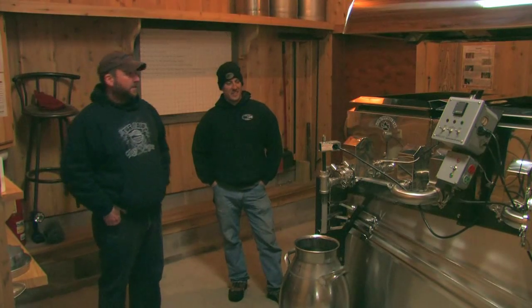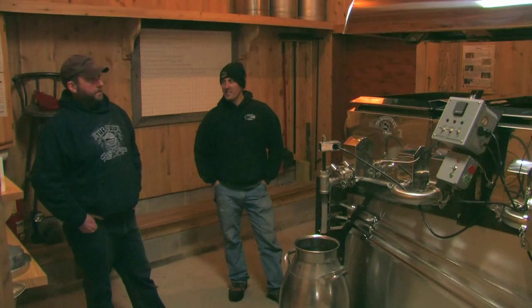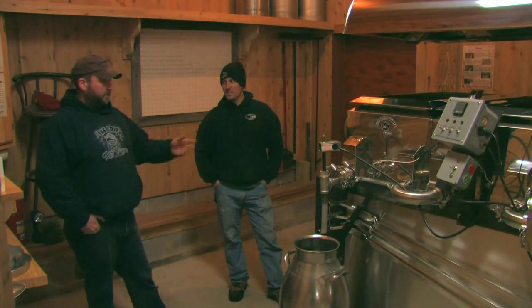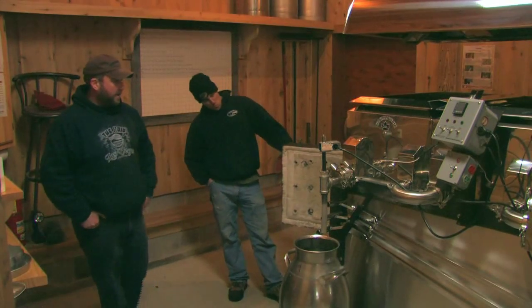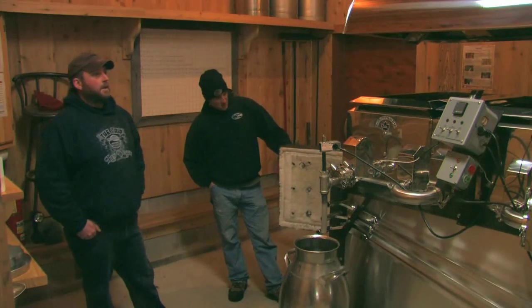What this thing does is this is a 3x8 continuous flow evaporator. This is all run off of firewood. We put about a wheelbarrow full of firewood in there at a crack, and that lasts about 15 minutes. And what this is doing is boiling the sap down.